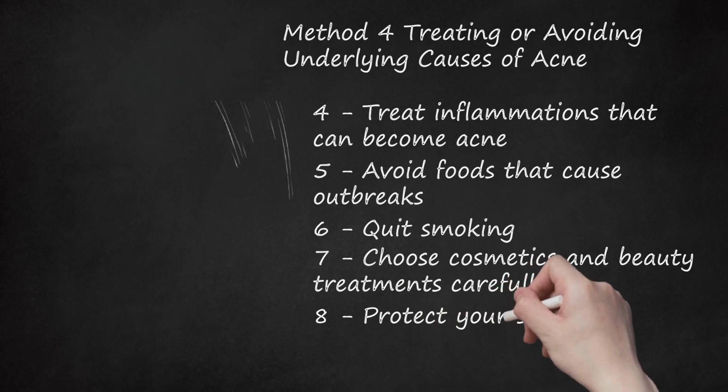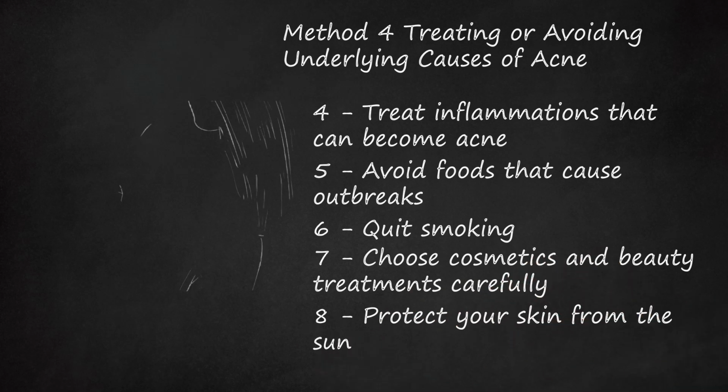8. Protect your skin from the sun. A popular myth suggests that a tan can help treat and prevent acne, but scientists have found no evidence to support that. In fact, both the sun and tanning beds damage your skin and raise your risk for cancer. Always wear sunscreen and stay out of the sun during peak hours, 10 a.m. to 4 p.m. Be aware that some acne medications or other types of medication can actually make your skin even more sensitive to the sun.